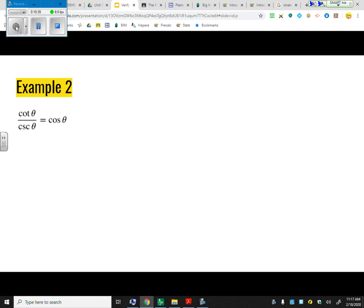Maybe that'll work. So cotangent up here on top in terms of sine and cosine? 1 over tangent? That'd be true. I could work with that if you wanted to. Or I could just use my second quotient identity and write it as cosine over sine. Ooh, I'm making a complicated fraction. And then cosecant in terms of sine and cosine. 1 over sine.